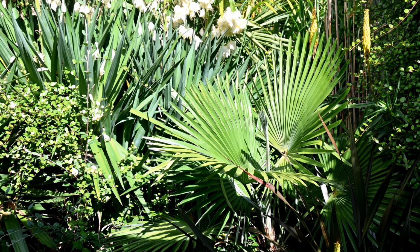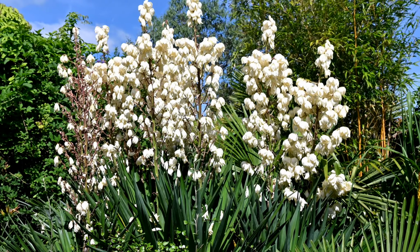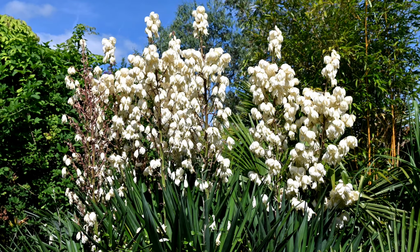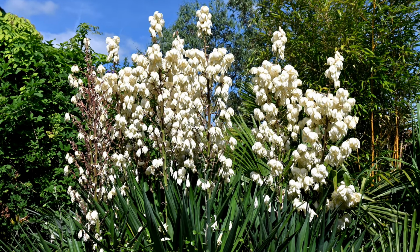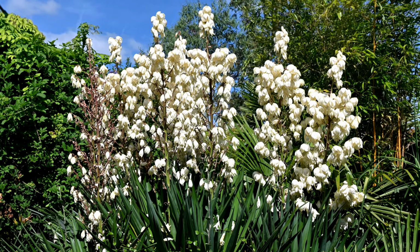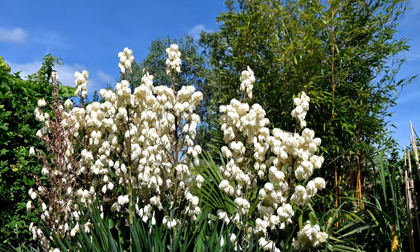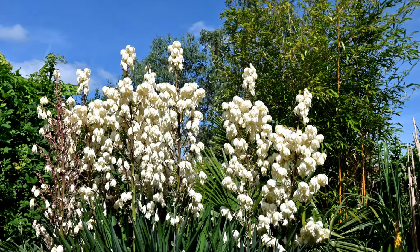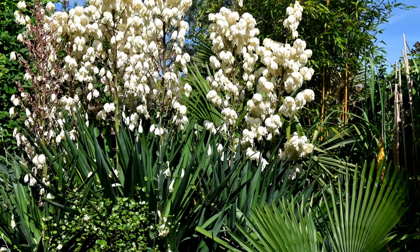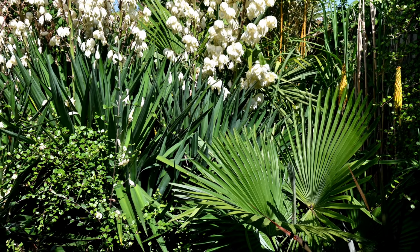And if we just pan up in full bloom, we've got some wonderful yuccas there, curvifolia, beautiful ivory blossoms, are edible if you wish to try them as well, stunning in the sunlight. And to the right we've got beautiful bamboo, nice and statuesque by the fence there, adding some structure. And this is a good view all year round because these are all evergreen plants in this area.